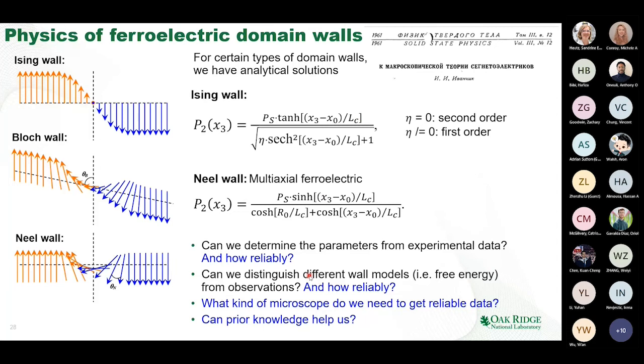So if I have experimental observation, can I fit it by this formula and this formula, and based on the quality of the fit, conclude whether the material has a first or second order phase transition? Of course I can, but then exactly the question is the same. How reliable is that? Then you can ask a third question.